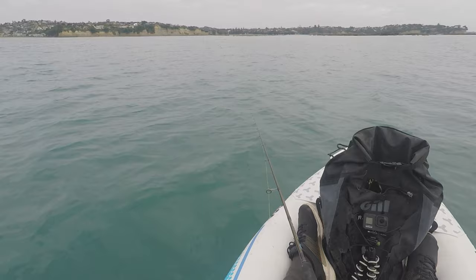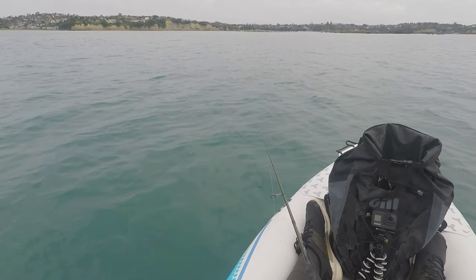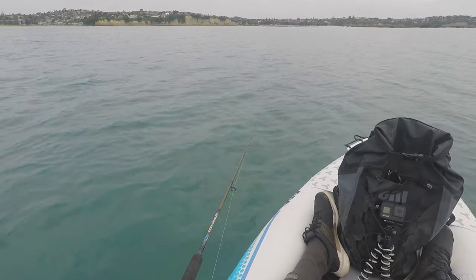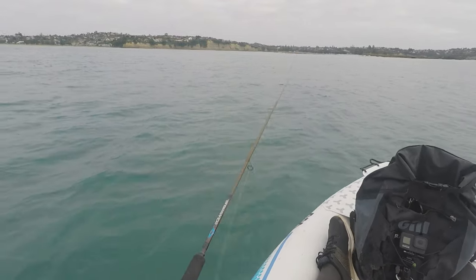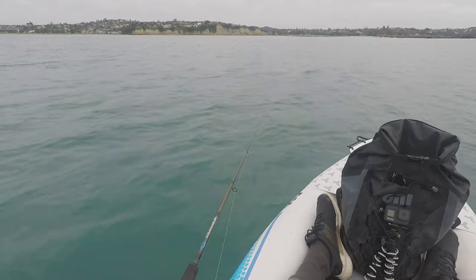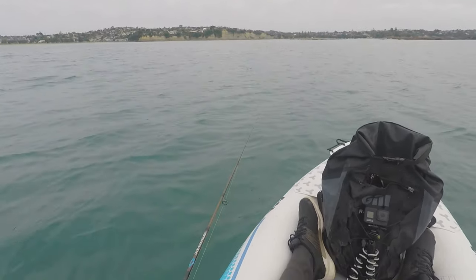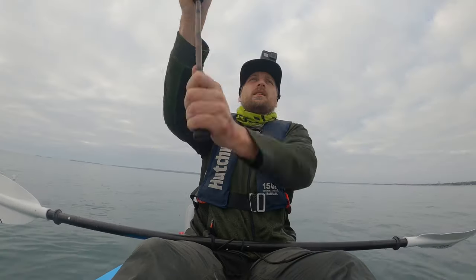There's just heaps of kahawai around at the moment, so what I said earlier about them being so much fun to catch and all that sort of stuff, when you're trying to target snapper, they tend to be a little bit of a pain in the ass. You can't get past them. Let's do a bit of wash fishing.